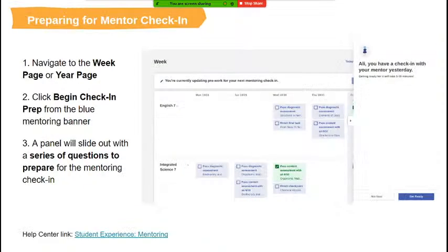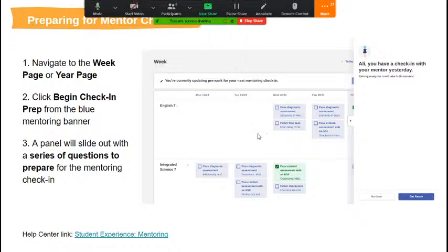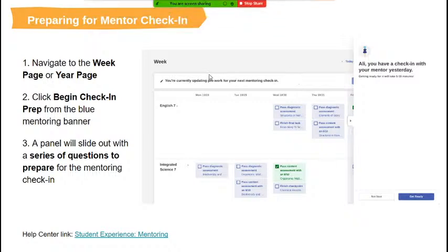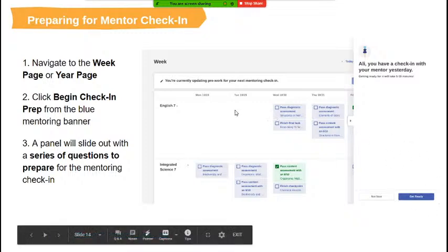As a part of having a mentor, we do expect that your student is an active participant in that process. And so part of that is preparing for their mentoring check-in on a weekly basis. They will get a little alert or reminder letting them know it's time, or their check-in is coming up. And it will ask them a series of questions to help them get ready for that meeting.